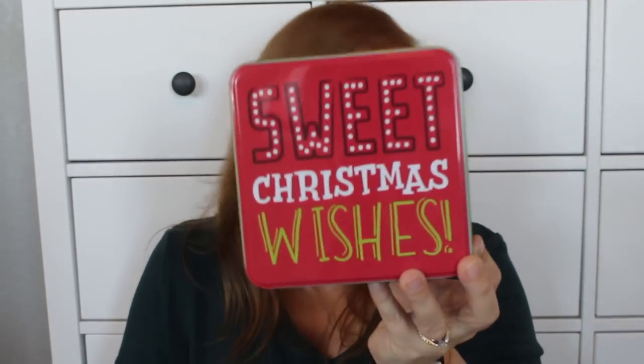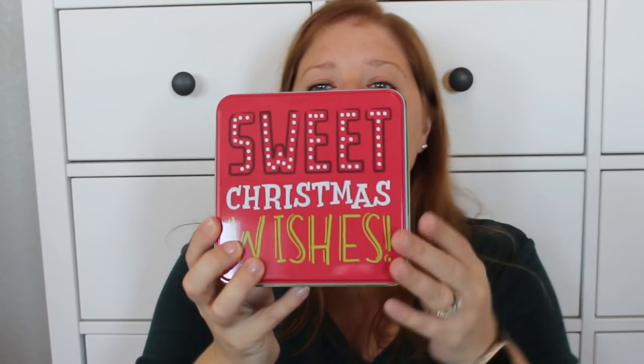Then I did get two more tins. So I got this one, which actually is the red and green or the green version. And then this one is the white, but the lids are different. So this has the same print: a little gingerbread man, the cookies that look like donuts, the little hot cocoa or coffee mugs, and the peppermints. So the side is the same, it's just got the green background. And then the top says sweet Christmas. Oh, you know what? It says the same thing too. Sweet Christmas wishes, but the top is just the words. There's no extra going on.